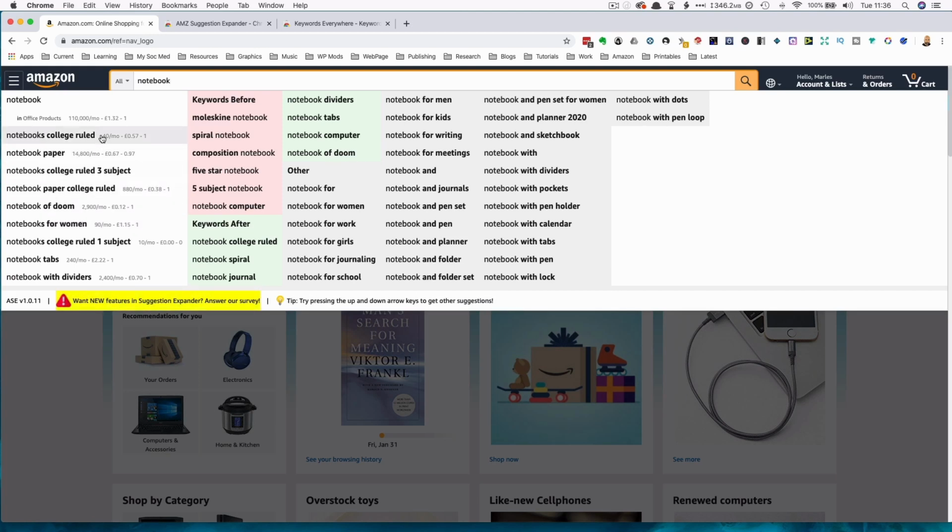One is these suggestions show you what people are actually searching for. But another reason to use this is that when people put in "notebook", these suggestions will come up and people will tend to click on those suggestions. So not only is it showing you what people are searching for, but it's also giving people suggestions on what to click when they're searching for a particular item.